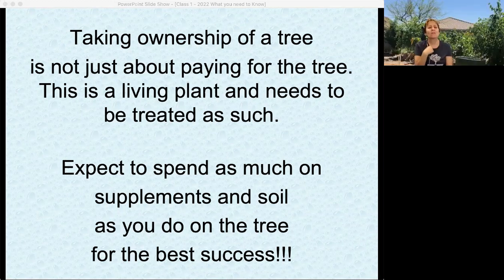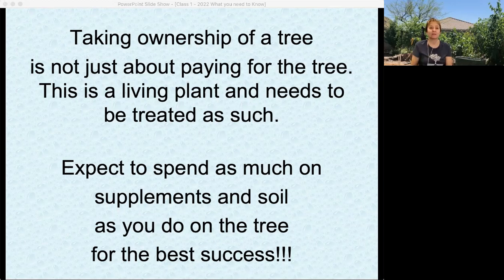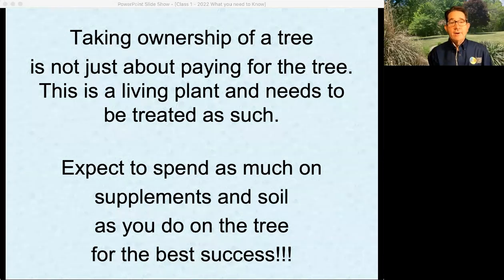Well, the urban farm has three. Correct. But there are 4 levels. So we explain what the 4 levels are. And the higher up you go in the levels, the more success you're going to have.